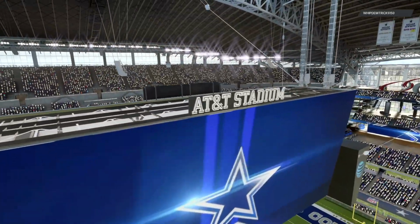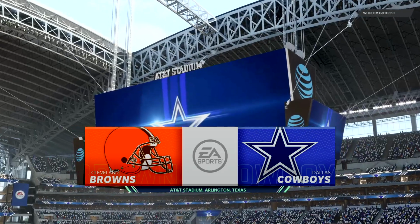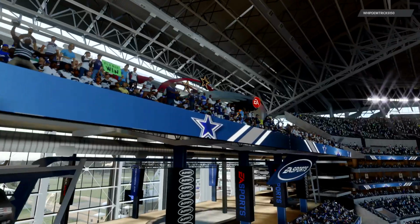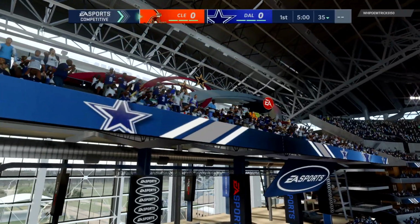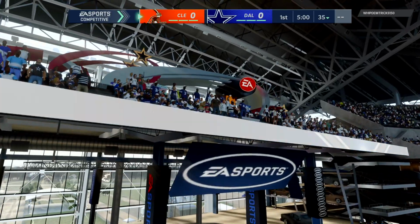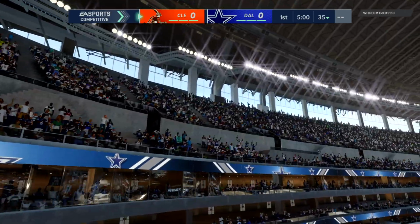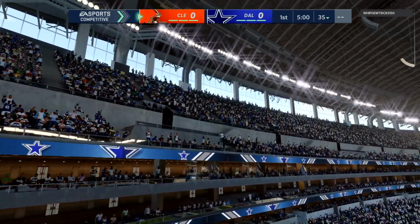EA Sports coverage of the NFL brings us to the heart of Texas and the very wonderful AT&T Stadium in Arlington. Obviously, they do everything big here in Dallas, and the introduction to the Cowboys, no exception. They're set for football in Big D as their guys will do battle with the Cleveland Browns.